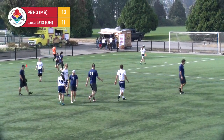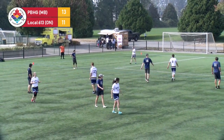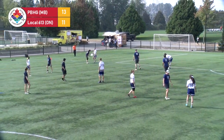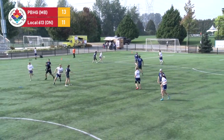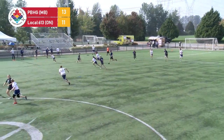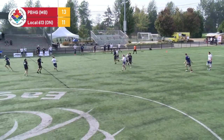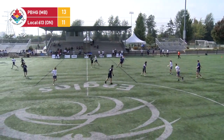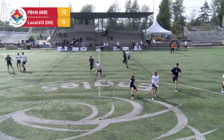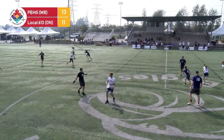Yeah, and with really time not on their side at this point, they needed to punch that in. The hard cap horn will be sounding in just under a minute at this point, so definitely need to try and get this disc back and get this goal in before that horn goes. Yeah, not too much time left at all, according to our clocks, and I think the TD's done a great job. And as I say that, the horn is gone, so this game will be played to 14, but with only 1 point left to play, that means that PBHG has this one in the bag, and anything more now is just for stats.